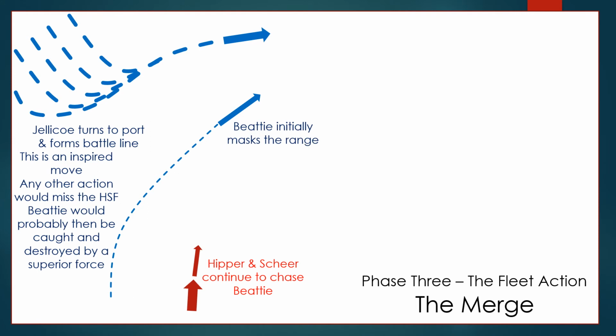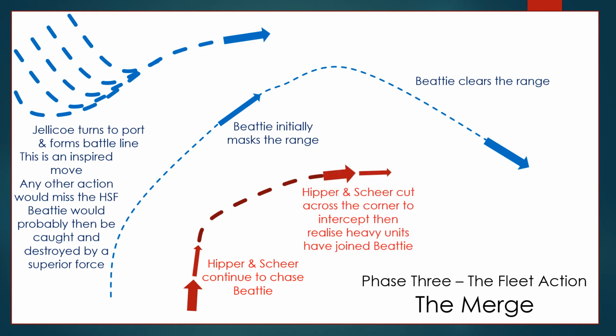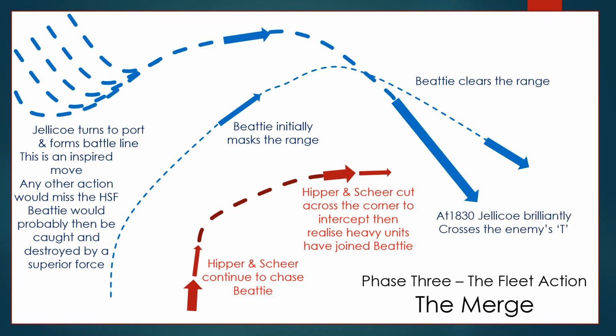At first, Beattie is masking the range for Jellicoe, but Beattie clears the range, and Hipper and Scheer cut the corner to intercept. They then realise heavy units have joined Beattie, and at 1830 Jellicoe brilliantly crosses the enemy's T, a perfect setup for fleet action.